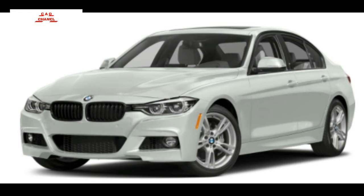The flat dashboard's horizontal line is broken only by a standing screen that may be modern but needs new materials. Although the 3 has never been bigger, it's still a compact car. The good front seats have decent bolstering and nice leg support. The back seat squeezes adults, but there's good headroom. There's good cargo room, with a big trunk of 15.8 cubic feet.